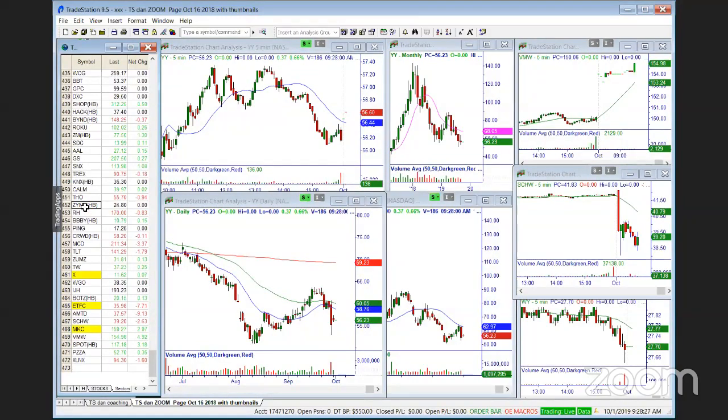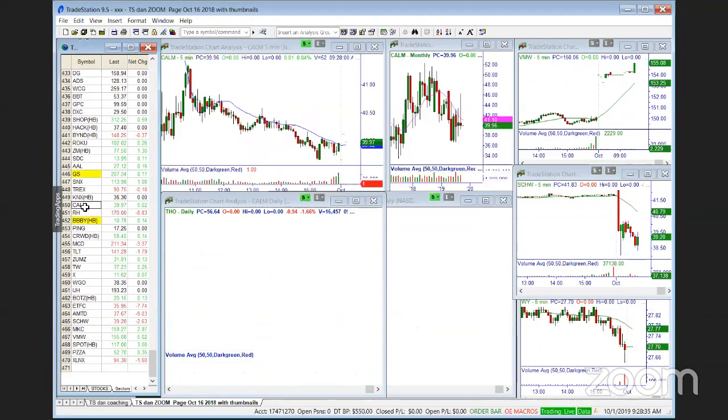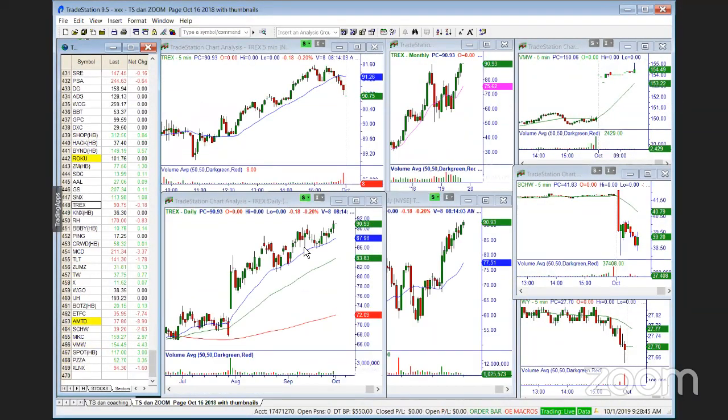McGraw was watching some of those Chinese stocks. This is a big mess. These are yesterday's now, though. I'm just house cleaning here. KNX over those highs, that's not bad. Trex did not. Oh, Trex did trigger yesterday. All right, so we're long Trex as a breakout, daily, weekly, monthly.